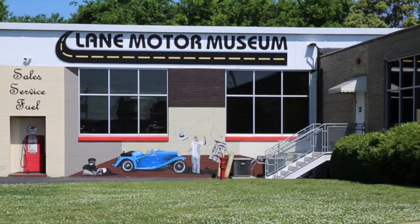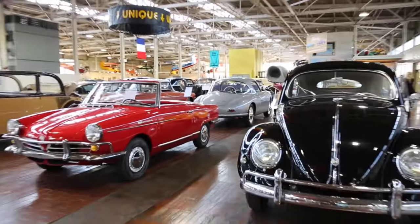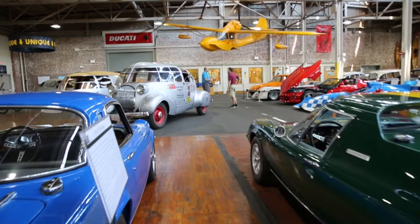We're at Lane Motor Museum in Nashville, Tennessee. We've been open for 13 years. We're a predominantly European museum that has cars typically that people haven't seen.